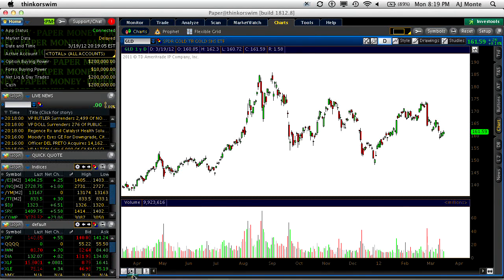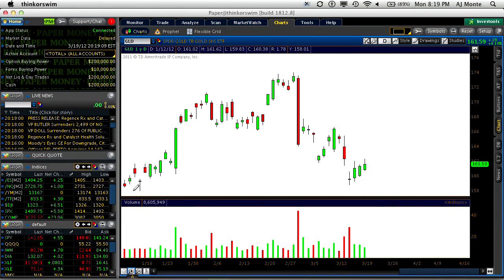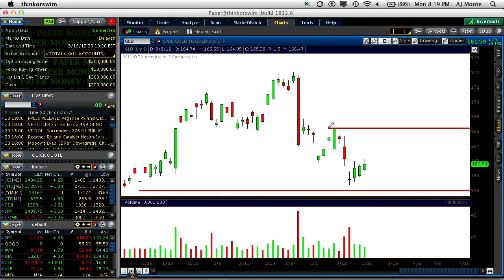And I'll zoom in here for you so you can see how I'm drawing these levels of support. Now right here is an area of support where we saw a bounce. That's right around the 158 level, and we're starting to see some green candles. My short-term forecast for GLD is right there.